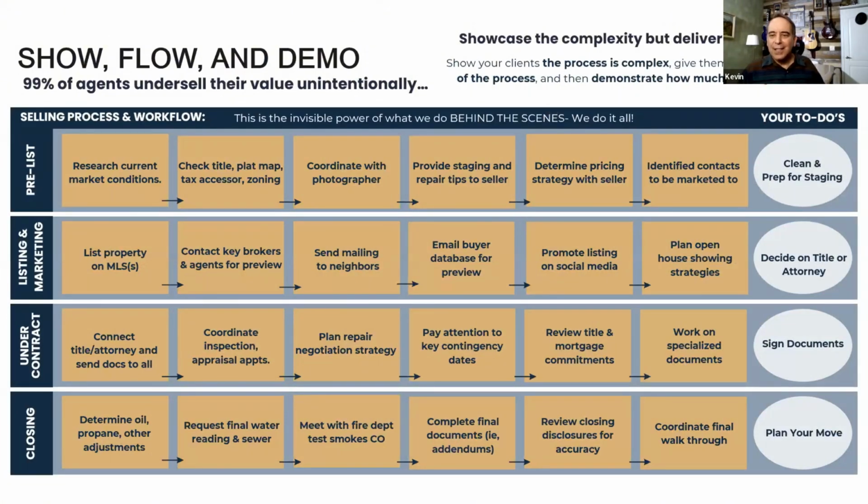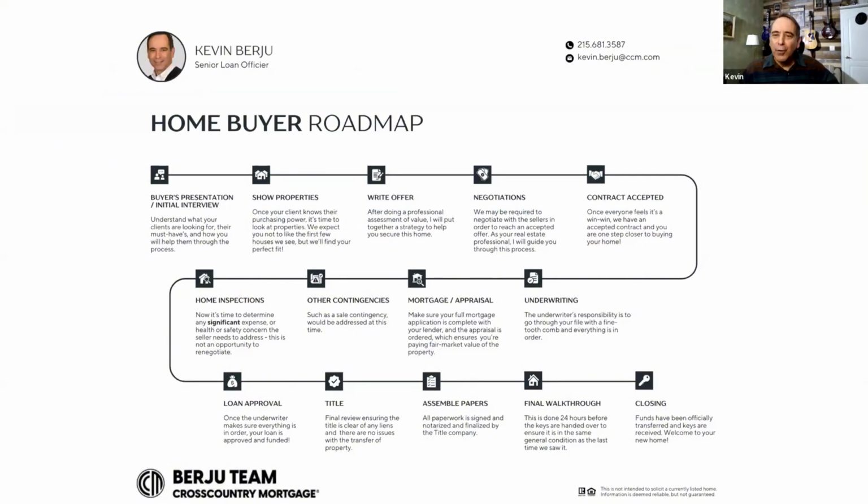Does anybody here do something like this in your buyer presentation? Because this basically shows, and this is for listing, pre-listing, listing and marketing, under contract, all the different things that you do. Say, oh yeah, but isn't this about the buyers? Okay, home buyers roadmap. So this shows all the different points that you do. Can you map out every step in your buyer process and put that on a map and understand value if you documented it? Would you like some help?